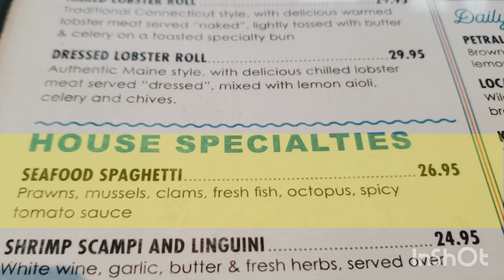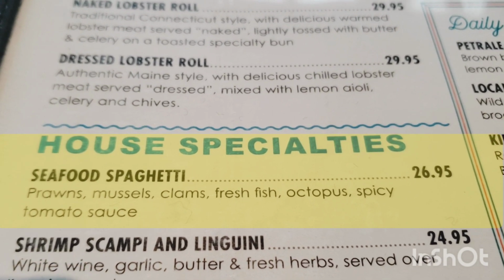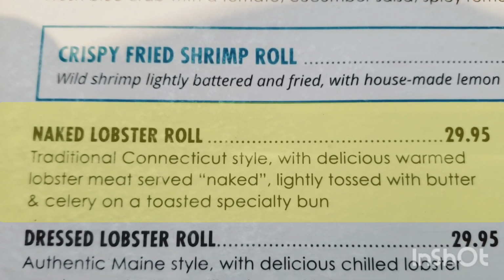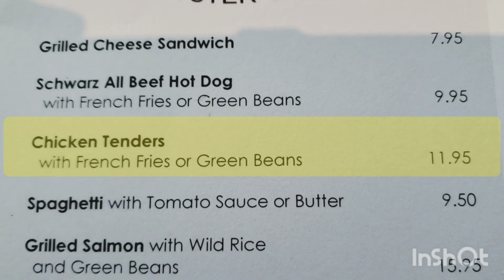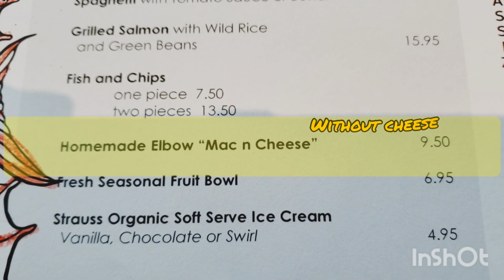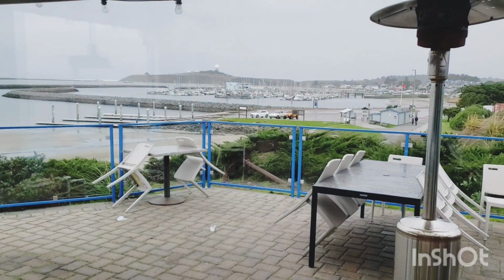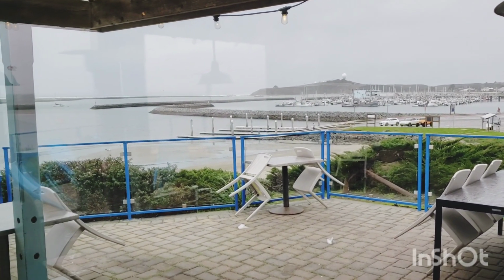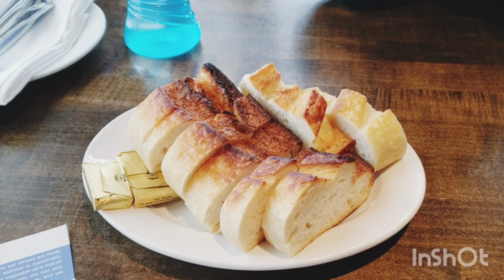And this is what we ordered. We ordered seafood spaghetti and naked lobster roll. For kids, we had chicken tenders and elbow noodles, but without cheese. So we placed the order for our food, and here's the view of the outside again.